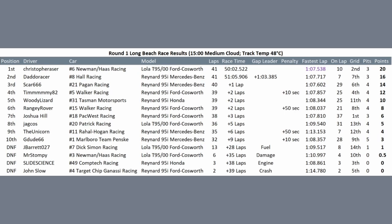But in third position, so the Lola's out in front of the Reynards. There's a mammoth of Reynards all the way down to seventh. And Woody Lizard coming home in fifth with that late pit stop. Rangy Rover with a 50-second time penalty knocked him down the order, but he was right behind Woody at the end. And Joshua Hill in seventh. Good comeback drive from him when he found himself at the back of the field.